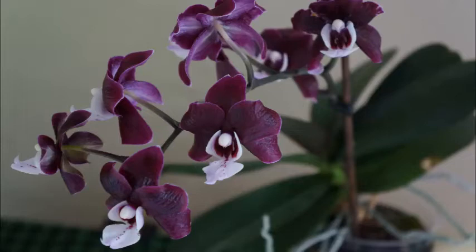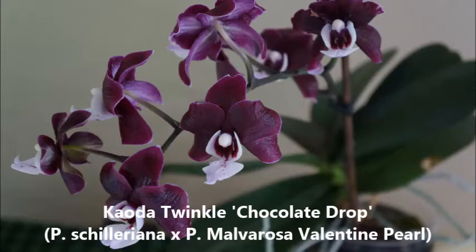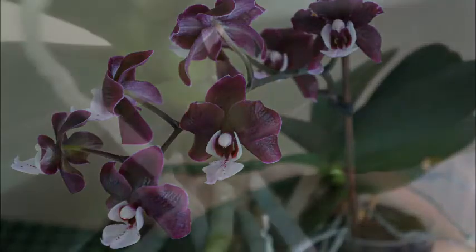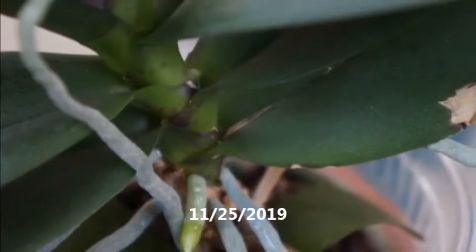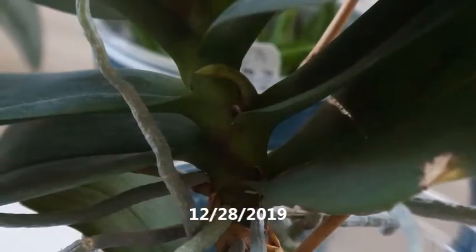So what we have here today is my Phalaenopsis Kaoda Twinkle. It's a Schilleriana cross, and I have put the parentage at the bottom of the video here, so you can have a look as a reference point. Kaoda Twinkle Chocolate Drop is, I think, considered a common orchid. I mean, at least I've seen this orchid being sold at different outlets multiple times. And it wasn't until maybe two and a half years ago that I purchased this orchid.